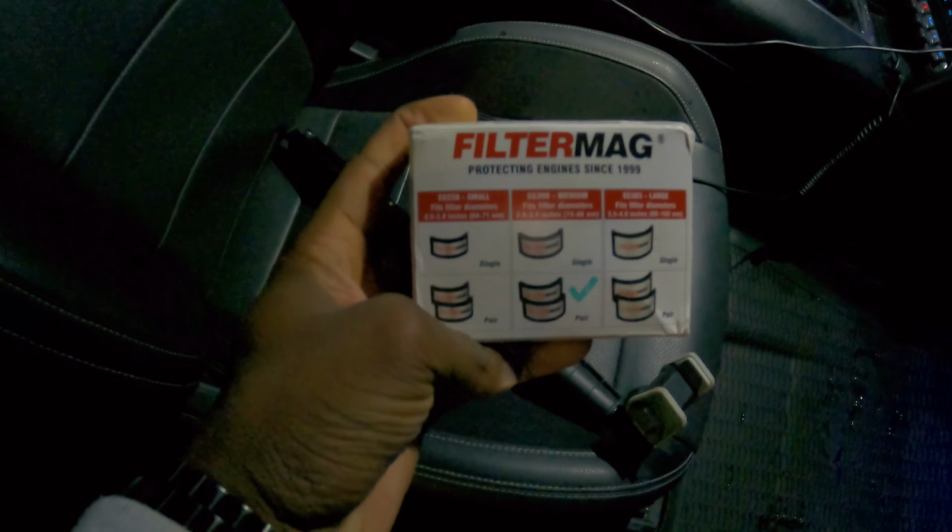We actually bought something here. I'm gonna go ahead and show you. I believe it's called Mag Field or something like that. Let me open the card here. Filter Mag is what it's called. So if you guys can see this, it's called Filter Mag.